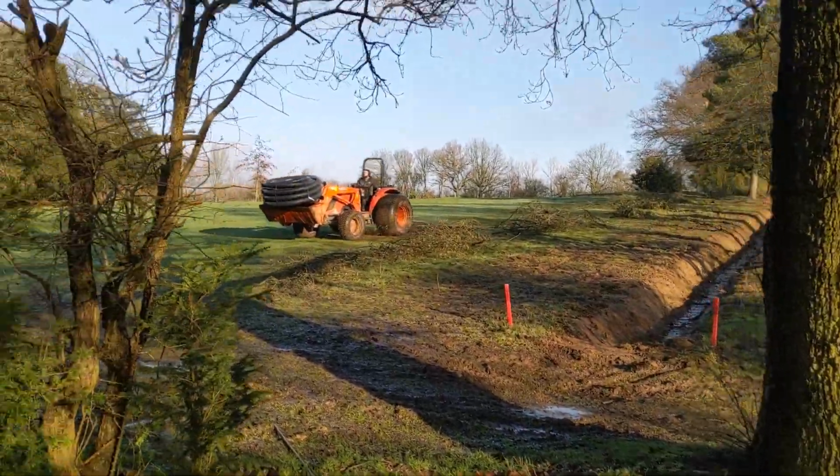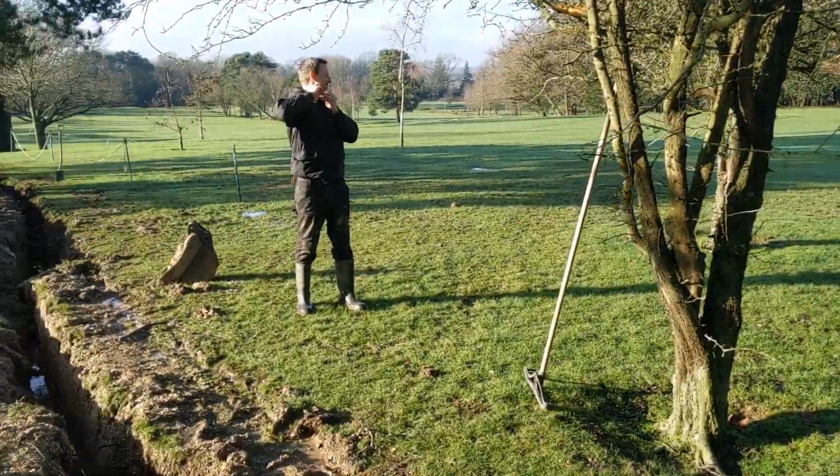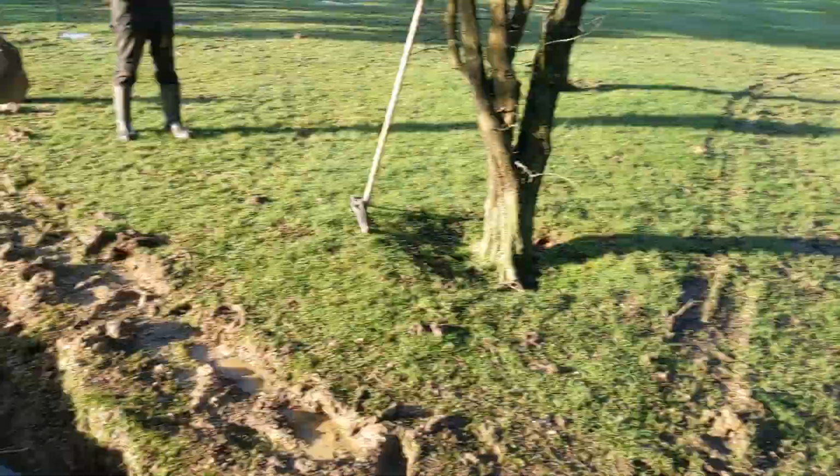Well, there you go, as if by magic, there's the pipe arriving, and the boys are on site now to clear this out and install the pipe.